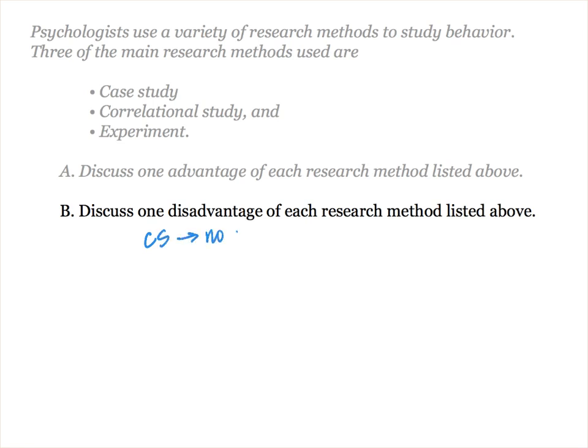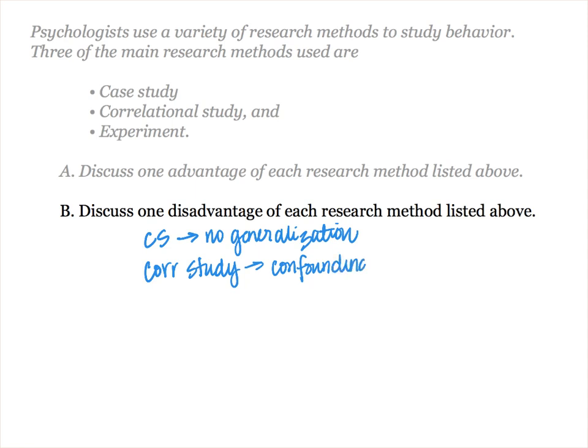to a population. With a case study, you're looking at one person or one tiny group of people, so those results just can't be generalized. For the correlational study, maybe you note that a disadvantage is that these studies might be affected by a confounding variable, and so the relationship that's discovered between the two variables might not, in fact, exist.